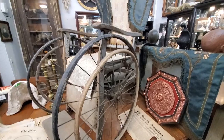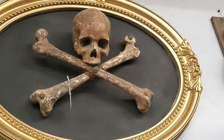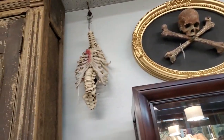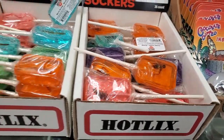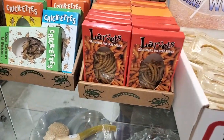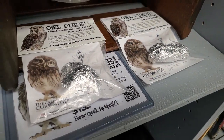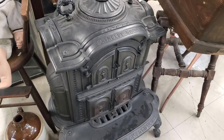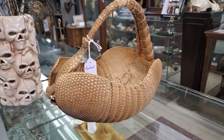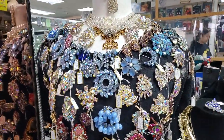There are definitely an insane amount of curious objects. There is definitely a number of bones. It's more on the scary, creepy side. Even the little knickknacks you can get over there are things like worms, candy worms, or owl puke. If you want a gag gift, you want to be here, or if you're a collector of unique items, you need to be here. But they also had cool home decor pieces. So if you're looking for a very unique home decor piece, maybe this is for you as well.